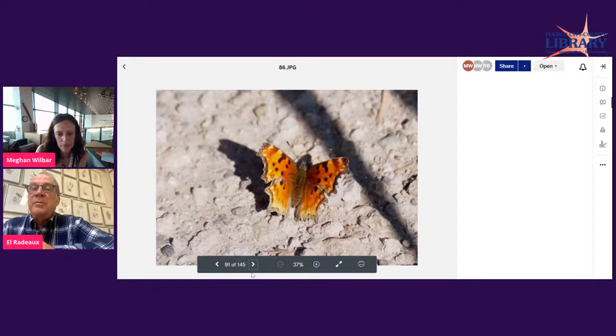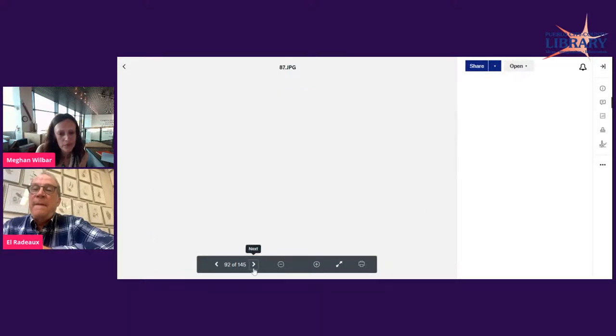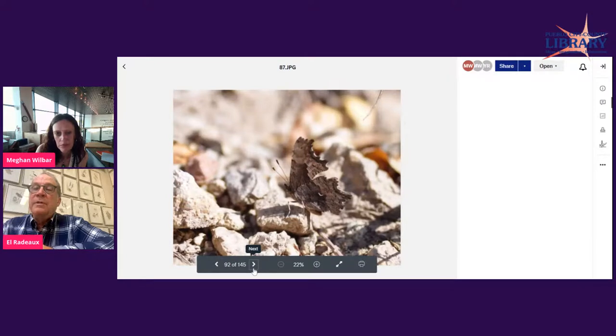There he is opening up. So yeah, when they fold those wings up, they disappear. That's the amazing thing about them. Next. There's another shot of them. You can see the comma pretty clearly in this slide. Next.